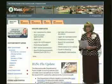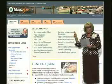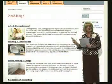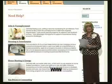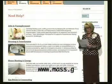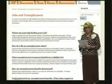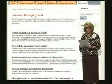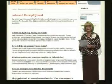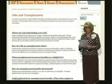And the last one is actually the Massachusetts.gov website. Massachusetts has a great website, and if you click in the gray box on economic downturn, from there it will take you to a list of things that are currently being talked about in this economic downturn. The top one is jobs and employment, and if you click on that, it takes you to the official site of the Executive Office of Labor and Workforce Development for the state of Massachusetts. The format here is question and answer, and it's a great starting place for the newly unemployed.